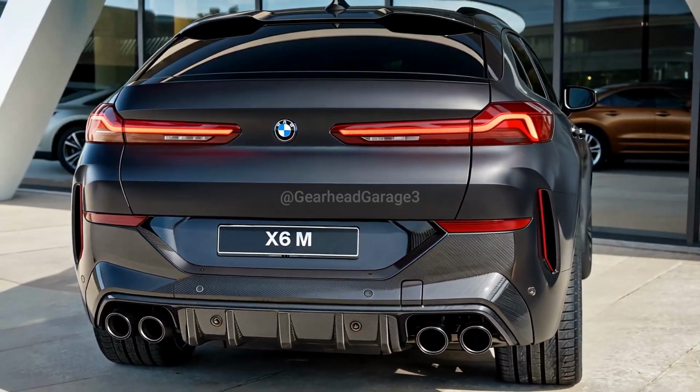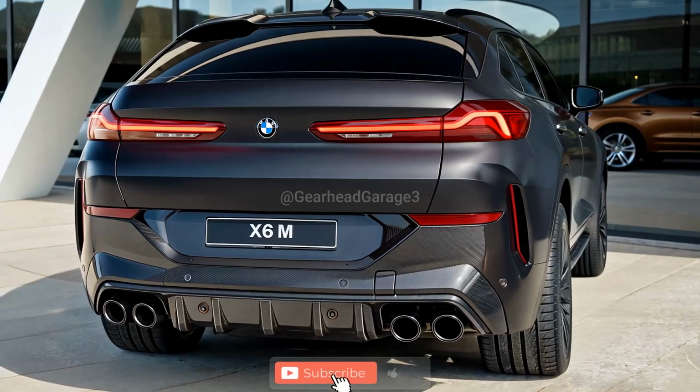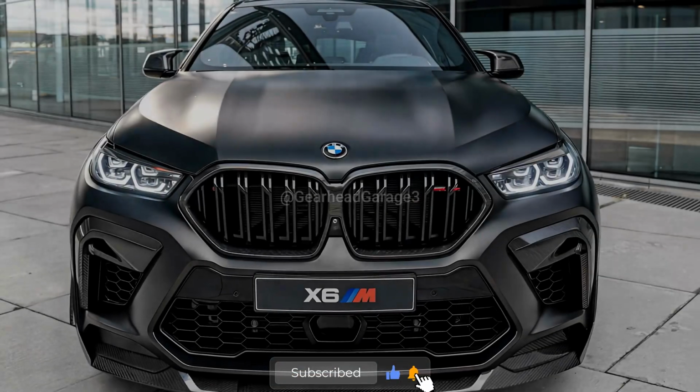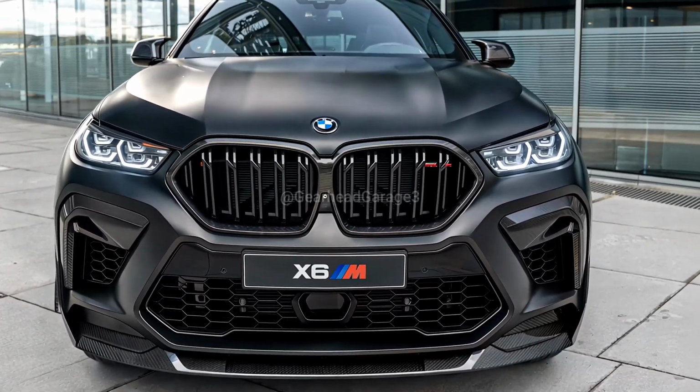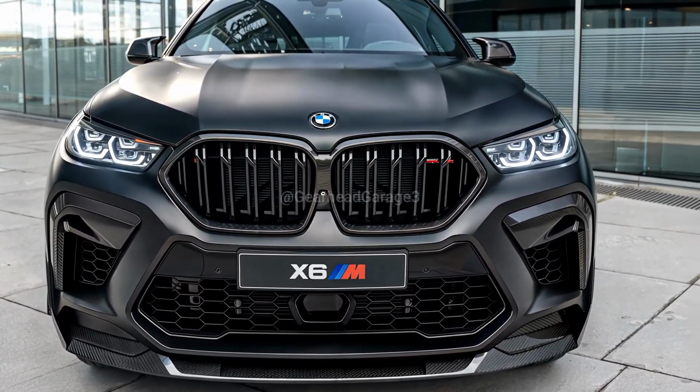Check out those large air intakes and BMW's signature kidney grille up front, pure aggression. And at the back, a sporty diffuser and quad exhaust tips that emphasize its performance pedigree.